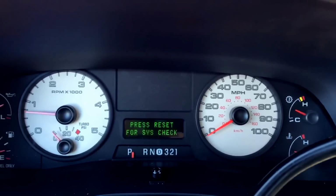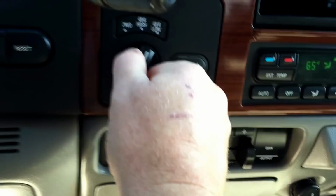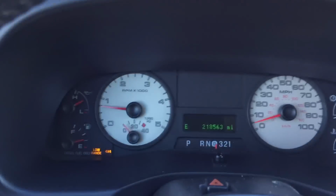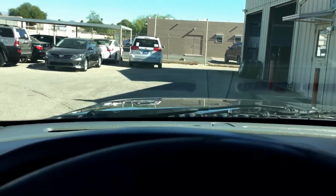There you go. All right, now I'm gonna put it in neutral. I'm gonna put it into 4 low. Now we're in 4 low. Drive. Reverse. Now we're gonna go to neutral. 2-wheel drive. Drive. Reverse. Neutral. Back to 2-wheel drive. Let's go for a ride.